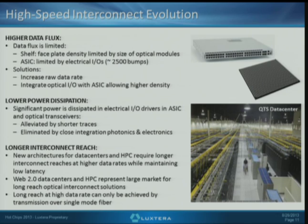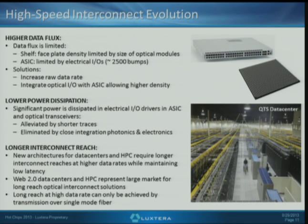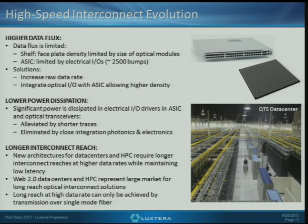And now I come to the second part of my presentation. That is what we see in the high-speed interconnect world. We see obviously the need for higher data flux, and that is currently limited basically by how many bumps you can put on a package. For instance, for some switch devices, the number of bumps is limited to about 2,500. The only way to get more data in and out of that switch chip is by increasing the data rate. That's why you saw the evolution from 10 gigabit per second to 25, and then you hear people say, well, we have to go to 50 or 56 gigabit per second I/O just to get more data in and out of those switch chips.